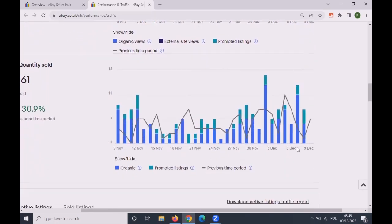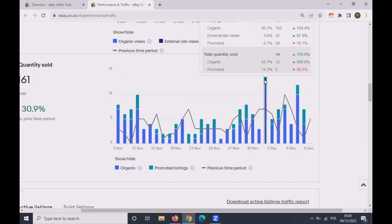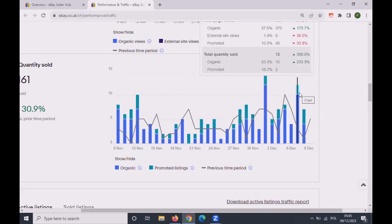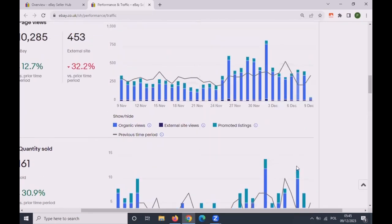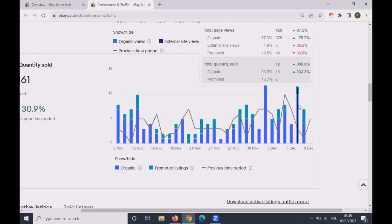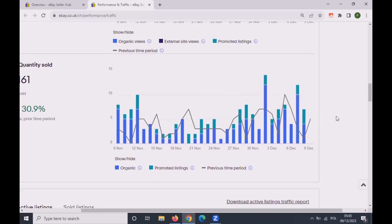And in terms of sales, as you can see, I'm 30% up on quantity sold. And as you can see, it's mostly the blue bar, isn't it? This spike over here is when my auctions have ended. I had a lot of auctions from November, and I wanted to use that allocation of auctions, and this is why when they have ended, that bar is Thursday.